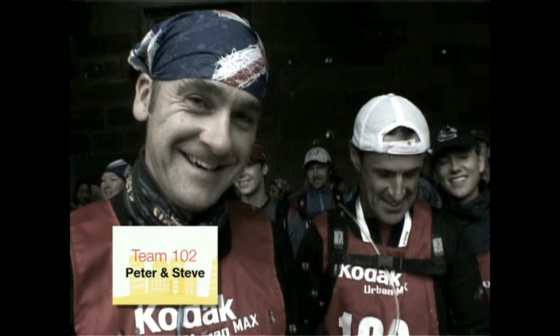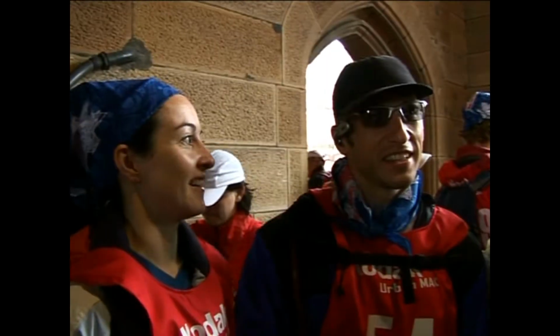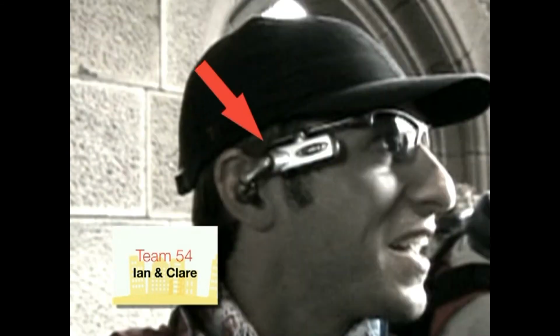Let's have a look at some of the favourites. Team 102, Peter and Steve. This is their 11th race together and they're pretty confident about their chances. Team 122, Richard and Joel. These guys look like they could sprint to Brisbane and back, and while they haven't been talking themselves up, they're certainly a team to look out for. And Team 54, Ian and Claire. Self-confessed fitness junkies. Ian loves his high-tech gadgets, which he believes will give them the winning edge.